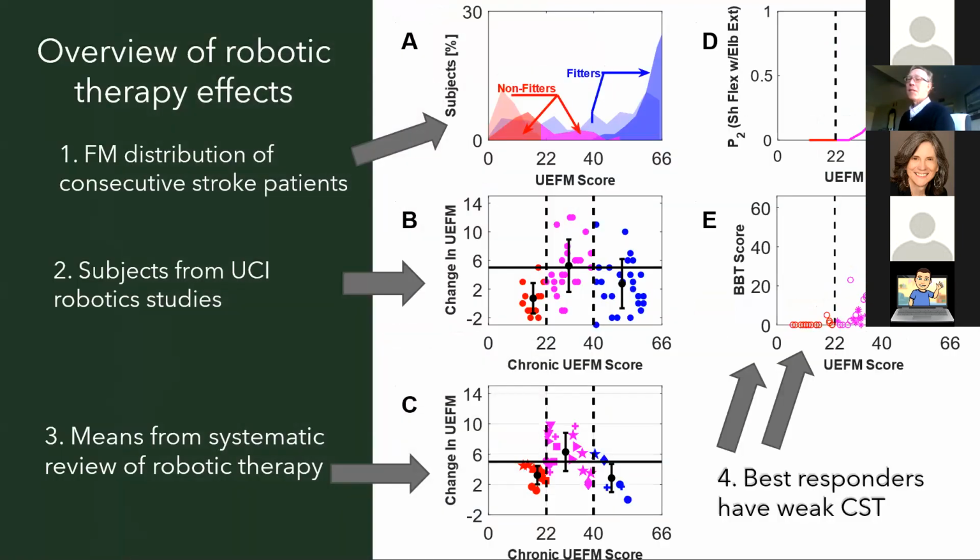All right, so here, putting it all together, is a lot of robotic studies. There's a lot going on this slide, but let's go through it.